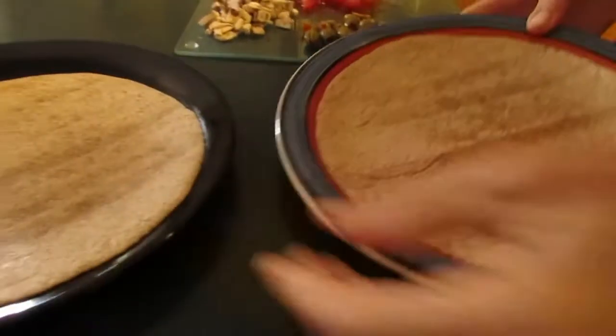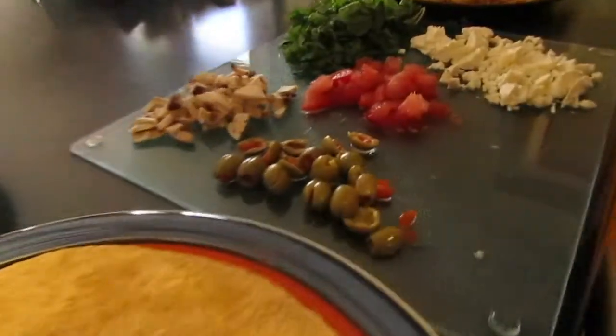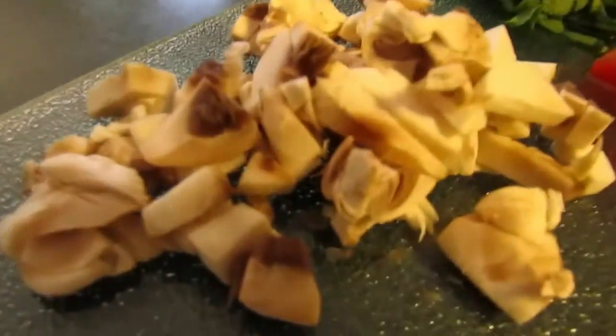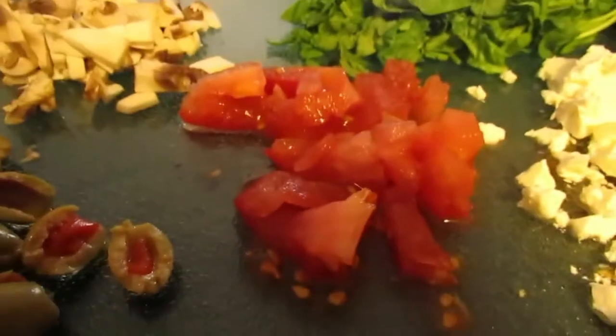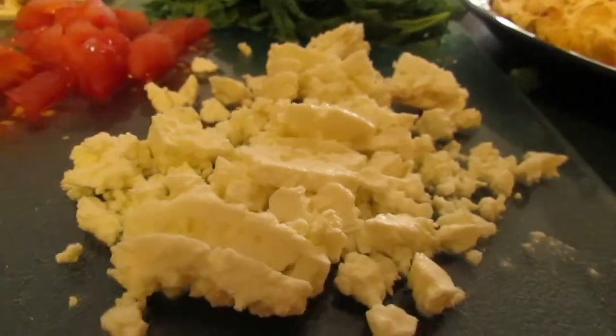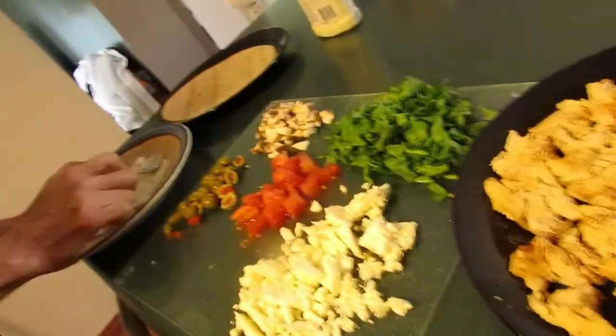Okay, so what is tonight? Wrap night. It is wrap night in the house tonight. We got olives. We have mushrooms. We have tomatoes. We have spinach. We have, look at this, guys, feta cheese. Oh, yeah, baby. And we have chicken breasts. Yes, we do.